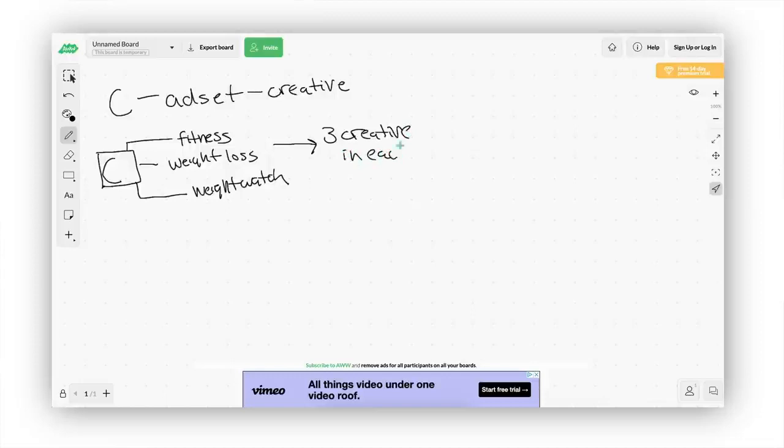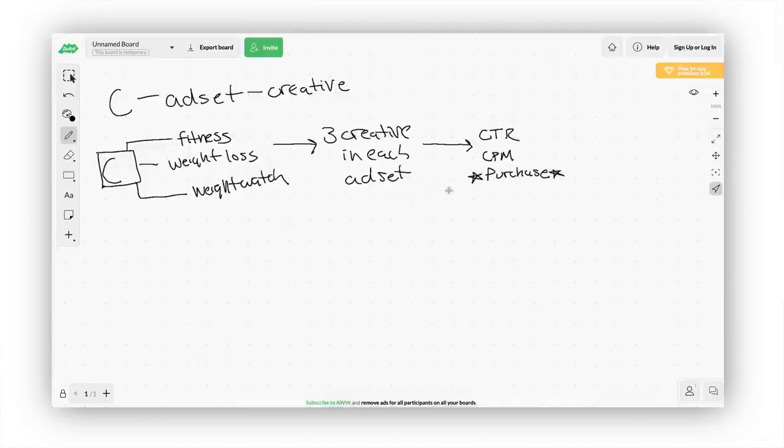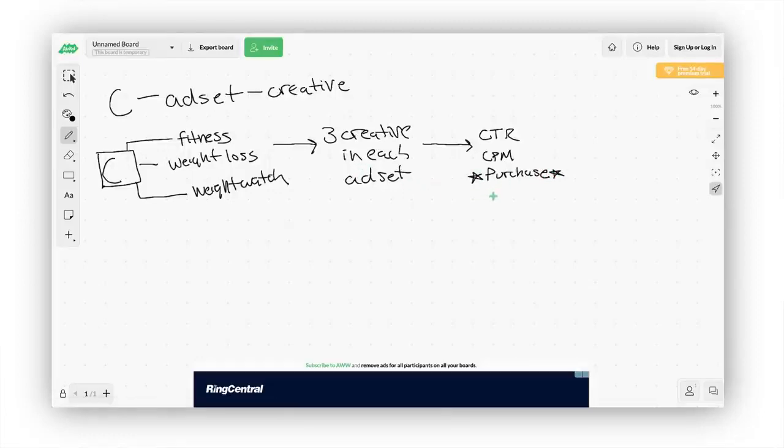in each ad set. And the reason being, like I said before, is we want to take a look at click-through rate, and the cost per every 1,000 impressions, and we also want to take a look at which ad is getting us the purchases, so we can make sure we're only focusing on that one ad, and then we can kill the other 2 ads. So that's, in a nutshell, how we run our ABO campaigns.